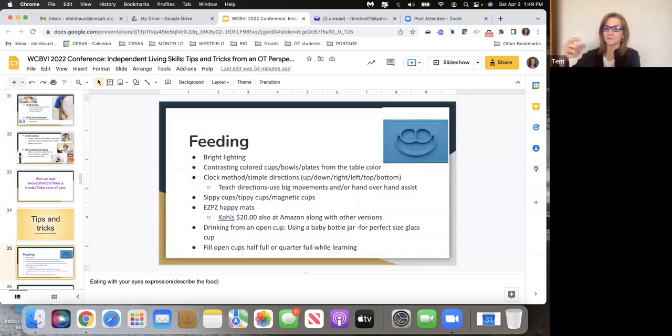They have the magnetic cups with the magnet on the bottom that sort of suctions to the table top, but it's super cool. You also have to use a little bit more force to get it. That can work on that strength, but you're not going to tip it over as much. Put them half full. So if you do have a mess, no big deal. If they tip it over, no big deal. Just say, whoops, unless they consistently do that, then they're playing a game.